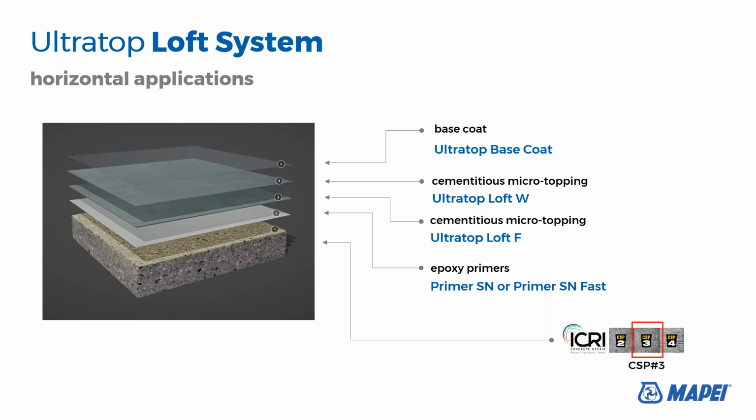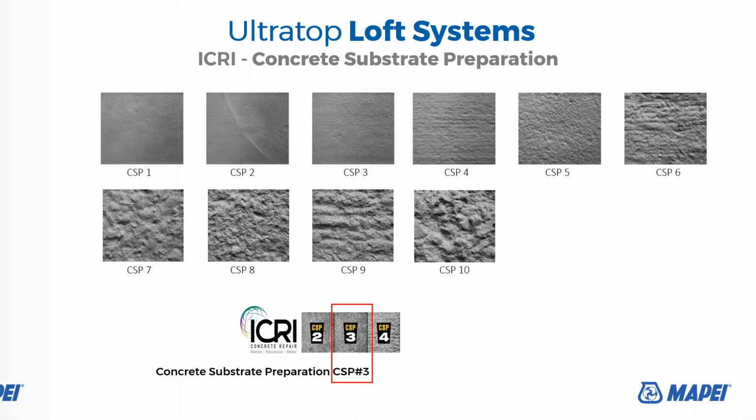And then again we can apply the base coat, Ultratop base coat, in order to finish with sealers. In this case the Finish 50FW, that is the polyurethane sealer, in order to make the surface smooth. CSP number 3. So let's explain a little bit why we recommend the epoxy primer, because that is important for us, and that CSP, the surface profile, is really important.